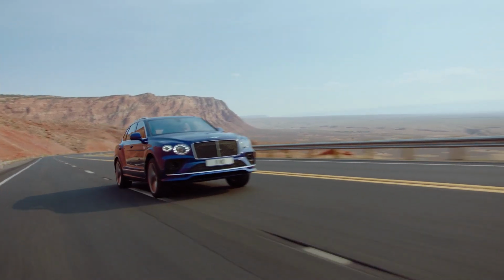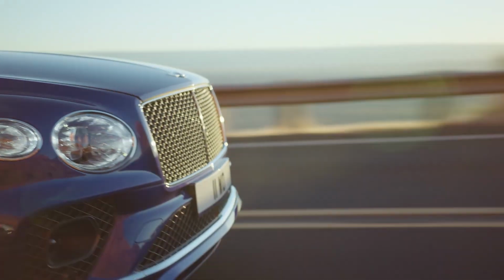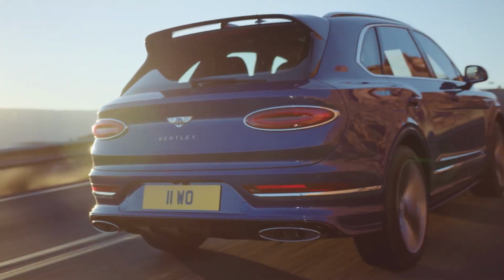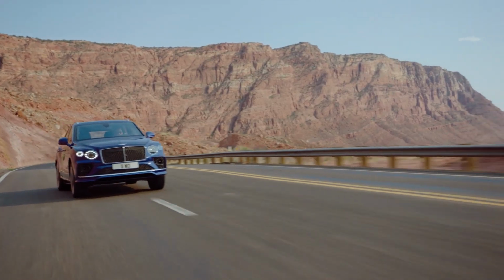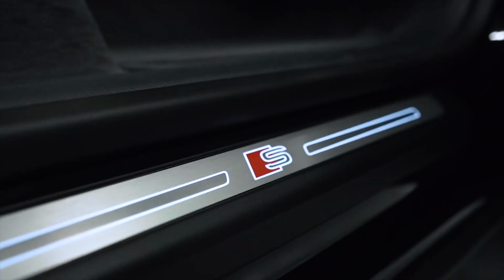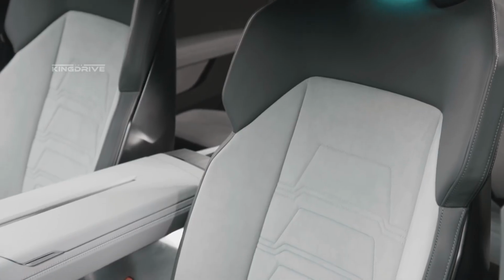Bentley sold 14,659 cars in 2021, but it's not like we expected them to sell more, given the type of cars they make. Anyways, the Bentley Bentayga SUV made up 40% of the British automaker's entire car sales for the year in review. As an aside, both the standard and premium Audi Q9 powertrain options will come with Quattro 4-wheel drive system.